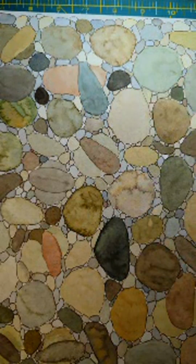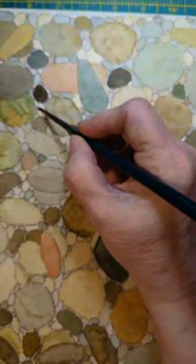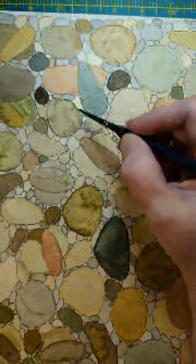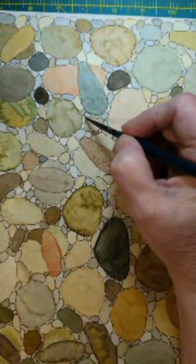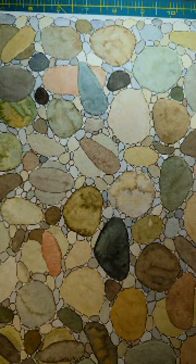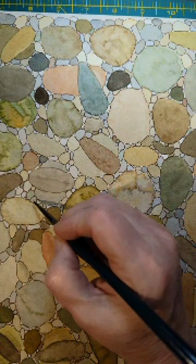Little weather, a little change, going through the process. A little protest, as we do, right?